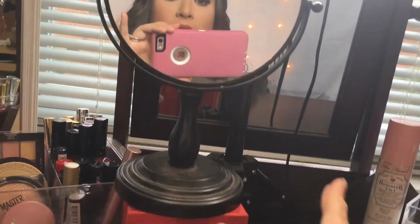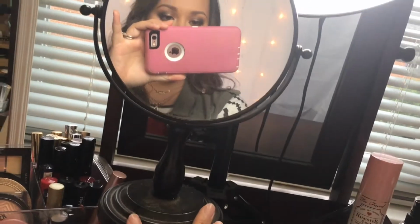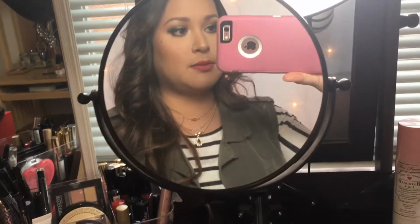without it being out of frame. And because my ring light kind of covers the mirror that came with my vanity, I go ahead and use this mirror, which actually works out pretty great because with this mirror I can adjust it. I can bring it as close to me as possible, especially when I'm working on a really detailed makeup look.